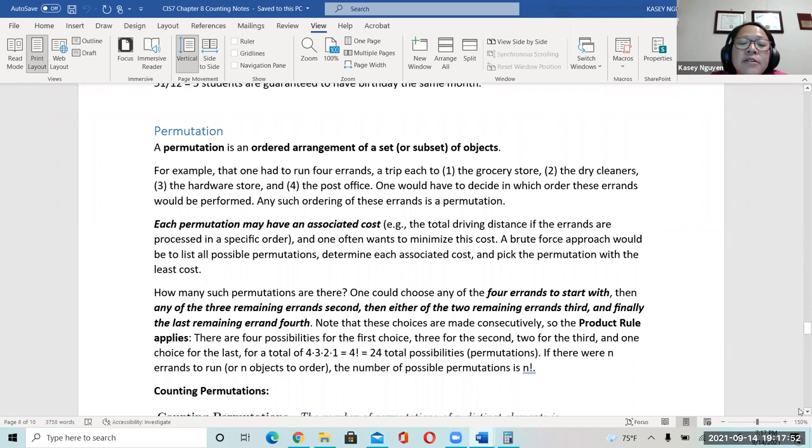Okay. So the example that the author used is that she runs errands, right? Like going to the grocery store, dry cleaner, hardware store, and post office. When you run errands, you don't repeat the errands at the same time. So once you complete that errand, you remove it from the list. And when we look at permutation, we also have associated costs, right? Realistically, when we solve this kind of problem, cost could be time, cost could be the distance that you drive.